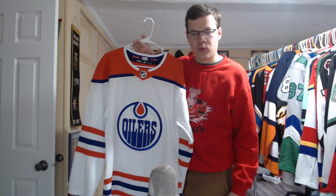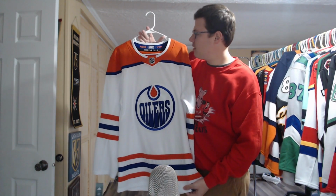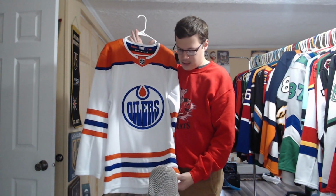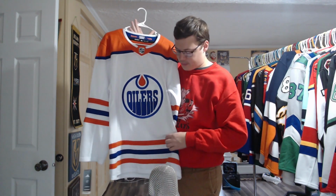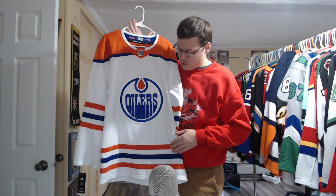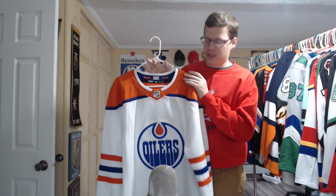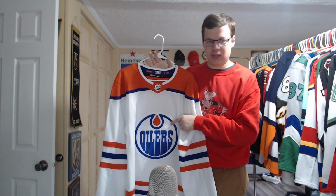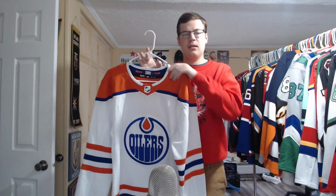I don't know why I keep saying Reverse Retro. You guys know what it is. The 1.0 design. So this is from 1979 is what they're calling back to. They took their away jersey and they just swapped the orange and the blue striping, because it was blue originally, and I think the shoulders might have been blue as well. So maybe they swapped everything except, I think, the logo. I think that stayed the same, but it looks good.